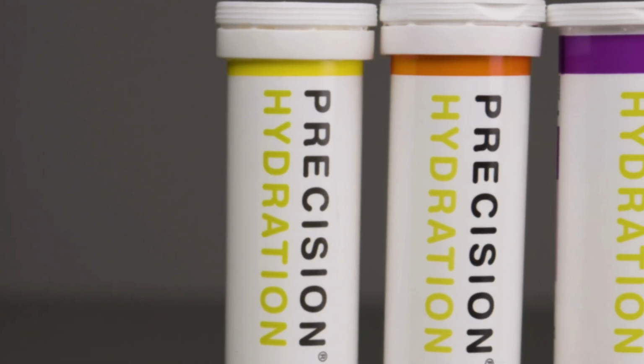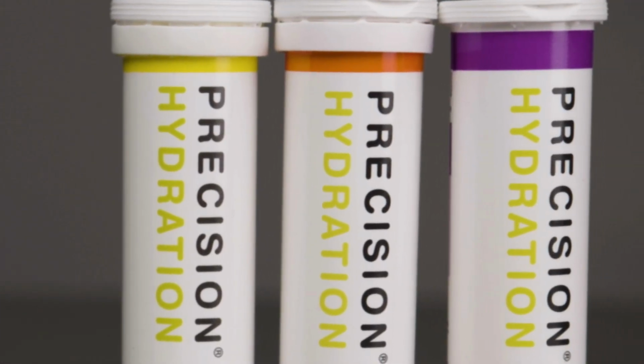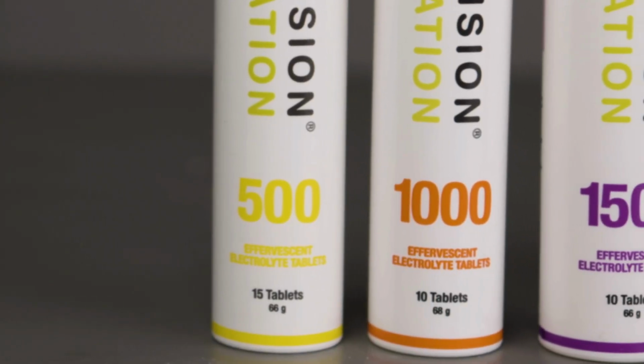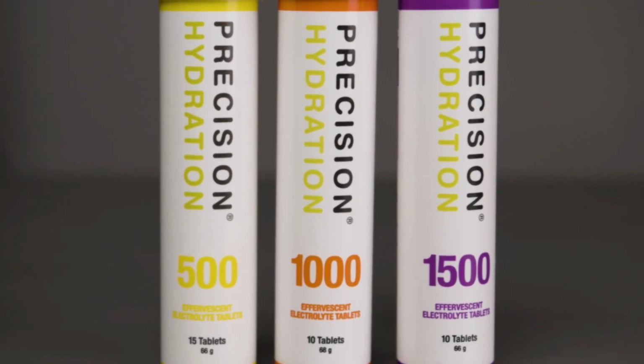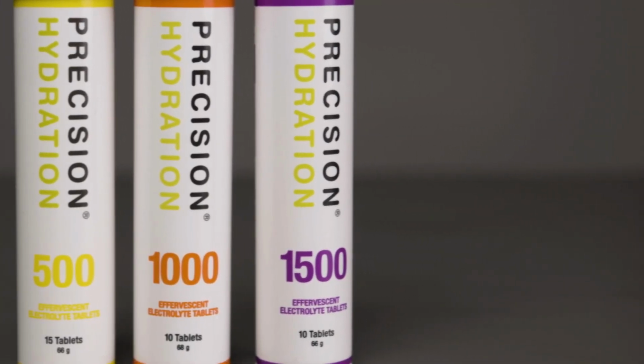The amount of sodium in milligrams in each tube is specified by the number on the front of the packaging. For example, this tube I'm holding has 1,500 milligrams of sodium in total. There are 10 tablets in the tube, so, maths, you'll get 150 milligrams of sodium per tablet.